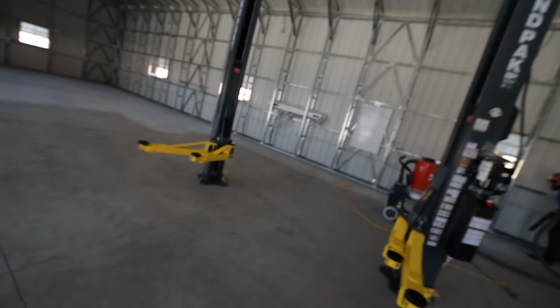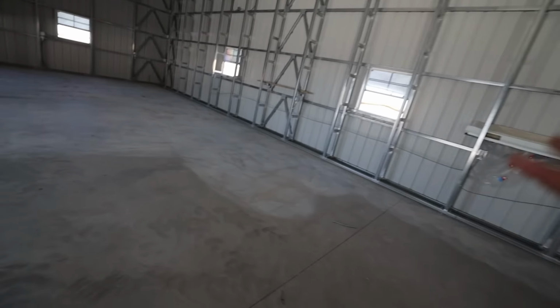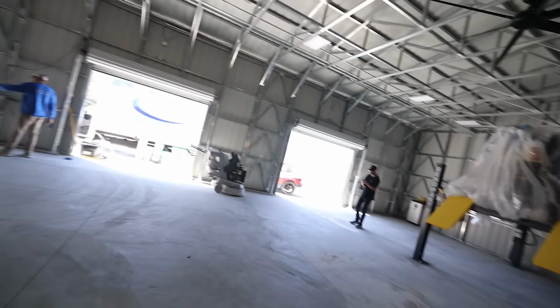The good thing about this is our floors are already so brand new that they didn't really have to cut deep into the concrete. They just had to scratch the surface to make sure the epoxy sits. We're going to talk about the Bulldog epoxy in just a bit because it's really cool and has a lot of great benefits for the shop, such as UV protection. As hot as it gets and as bright as it is, the floors are never going to turn color, yellow, or fade.